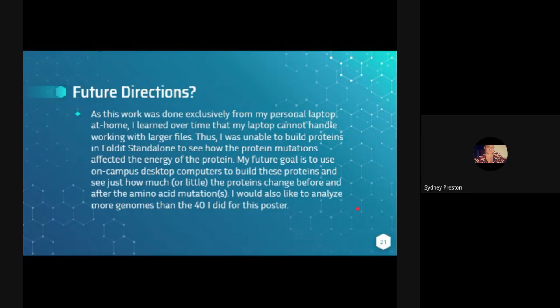And I would also like to analyze more than the 40 I did for this poster. I was initially not expecting it to be as time consuming, but it was very time consuming, more than you would think. So I only really had time for 40, but I would like to do more to get more accurate results that are more applicable rather than just 40.